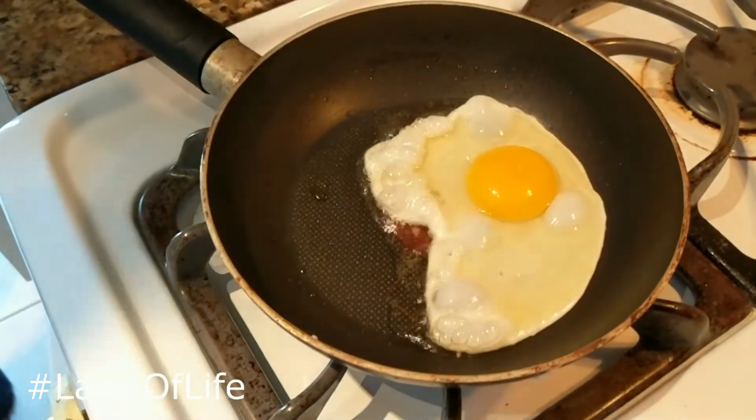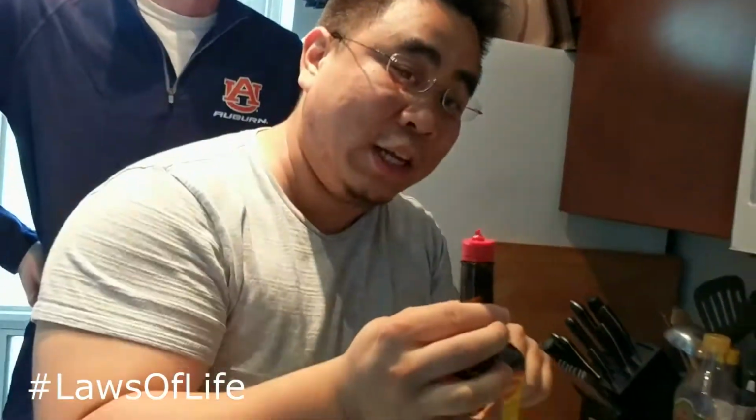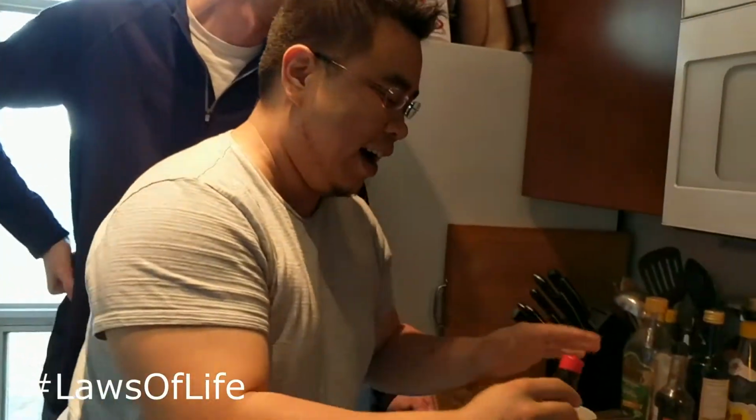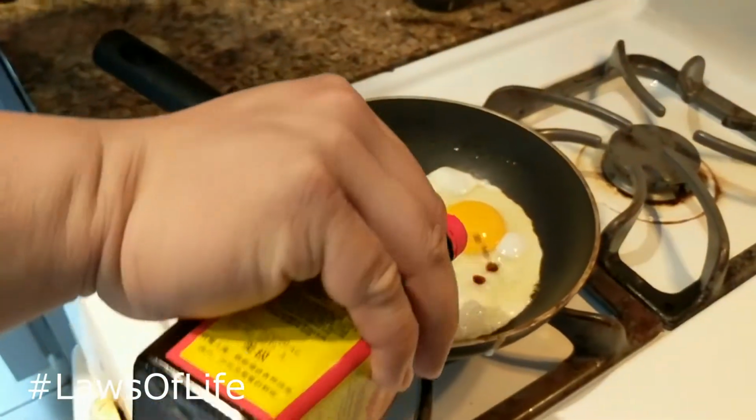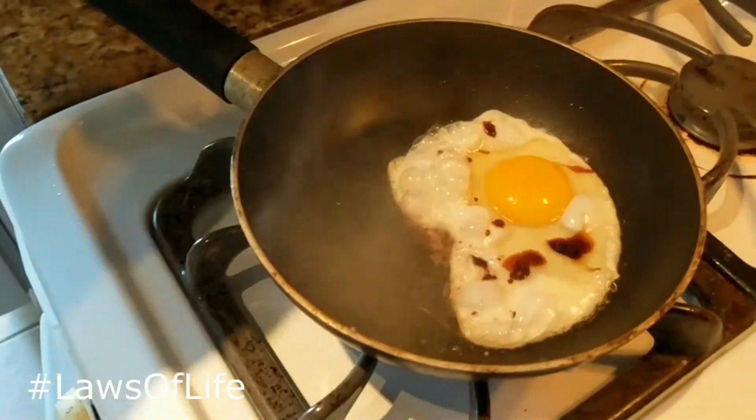And usually when it's bubbling just like that, what you want to do is add a little bit of seasoning. So instead of adding salt, you add a little bit of Maggi on it. So that's why I said, so this is a little bit. So we're just gonna do a few dabs just around it, just as a garnish. That's it, just to give it that flavor.